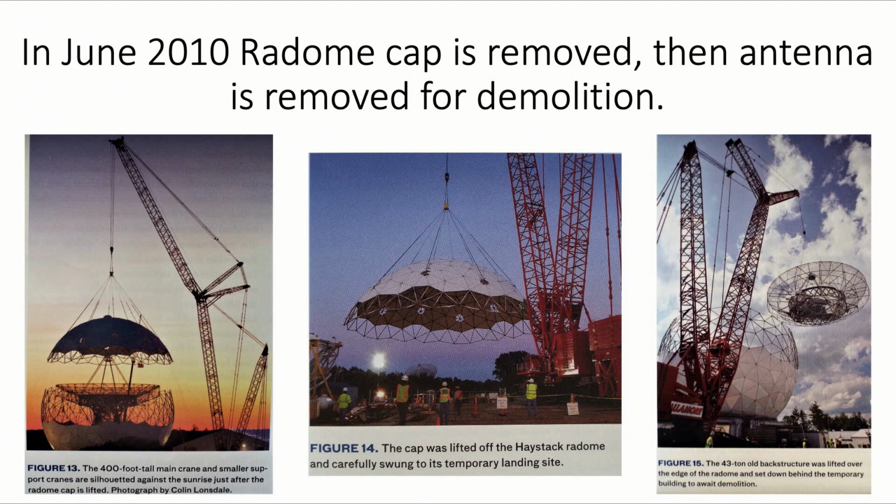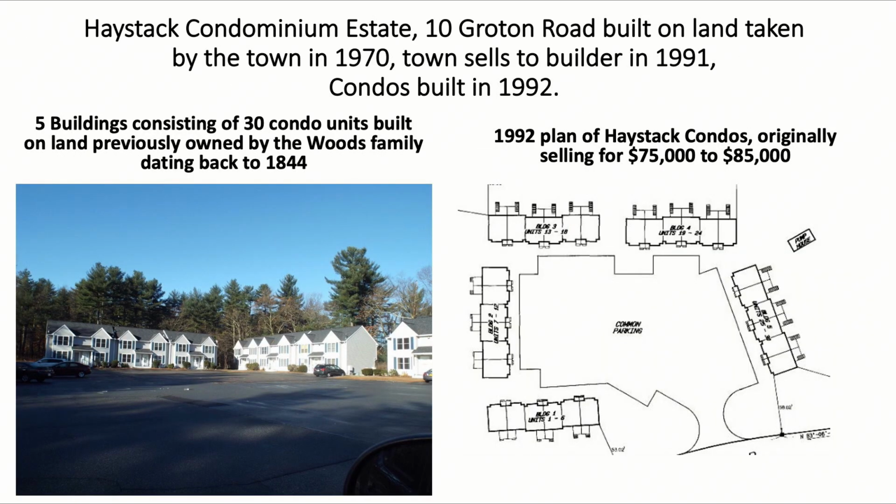And finally, the new radar system is placed inside of it. So this new one is about 10 years old, but we still have the big giant golf ball. Okay, let's move down Route 40.